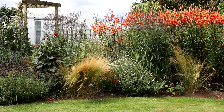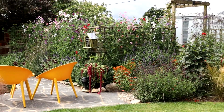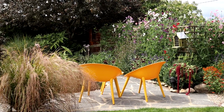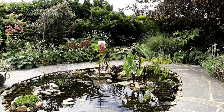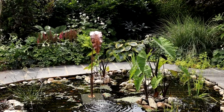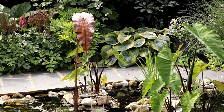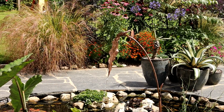Leaving behind the heat of those lilies, we now enter the cool of the pond area. The pond is child-friendly and has a safety grid just below the water surface. The pretty water feature perfectly echoes the leaf shape of the colocasia plants grown in pots in the water.